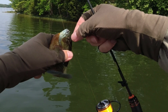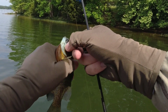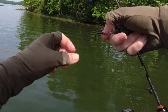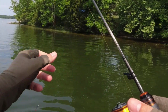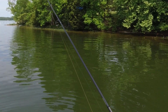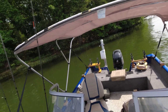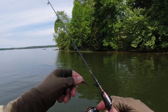By the way, when this, come on, man. He ate the worm deep again. Okay. And the worm is torn. Anyway, I don't want to deep hook any more fish with this worm. I think they like it, but they're deep hooking it. Let's try this trout magnet.